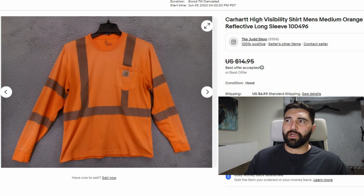So number 3 was a Carhartt high visibility shirt in a men's medium. It took about 4 months to sell and it sold for a best offer of $10 plus shipping. It was pretty destroyed, but I thought since it was Carhartt workwear, it would still be able to sell even though it had many flaws on it, and it did, and I made a few bucks on it.